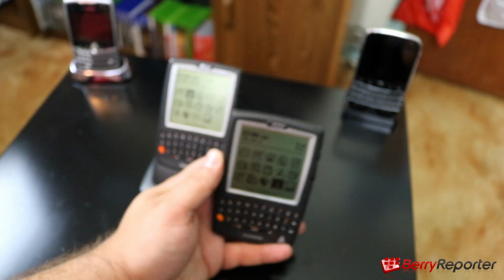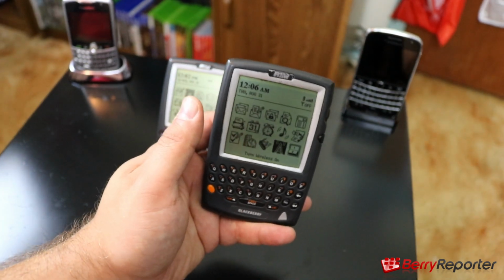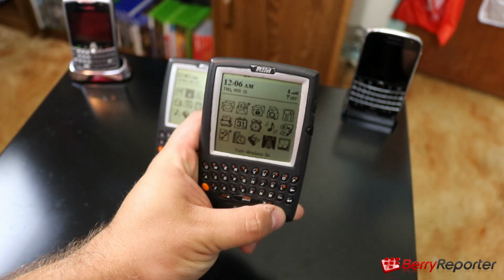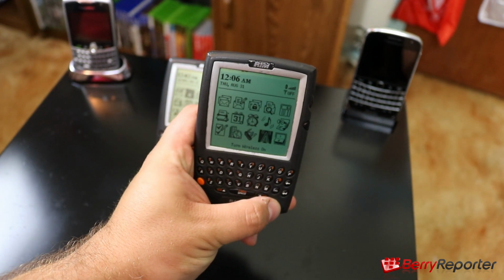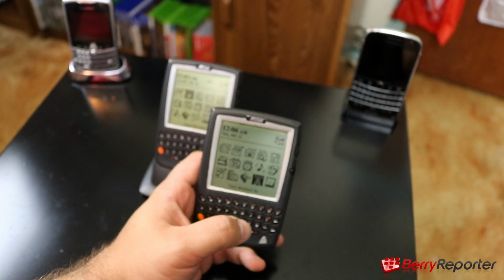If you look at the display, it is just a monochrome display, so just a black and white display, no color to it. There is a backlight that shows you a little green tint, but other than that, there is no color to this device.